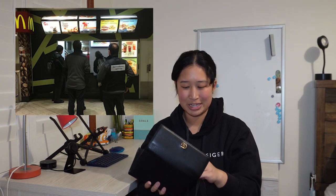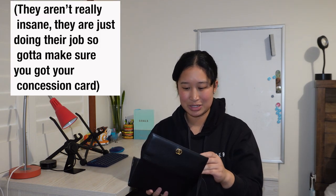A wallet, pretty self-explanatory too. Carries my cash, carries my cards, carries my concession card. I am covering my photo. The ticket inspectors at Melbourne Central are absolutely insane, so wallet is a must-have that I must bring every day to uni. My wallet's just really big. That's the one annoying thing.